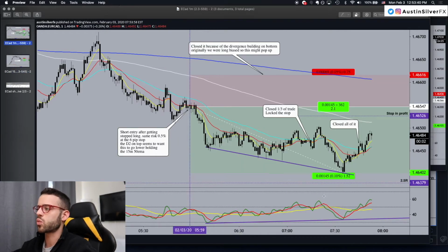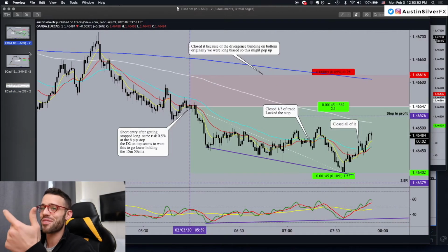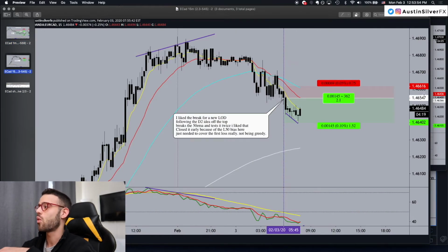Here on the 1 minute, this is what it looked like. So it moved into profit well for me, became divergent on the bottom, and that's when I closed all of the trade. So this was a winning trade. This was the best trade that I took of the day. My entry price here, 146.54.9. So keep that in mind as we get through to the end here. You'll see why in a second. 146.54.9. I was off a little bit here in this photo just by 2 pipettes, but you get the point.